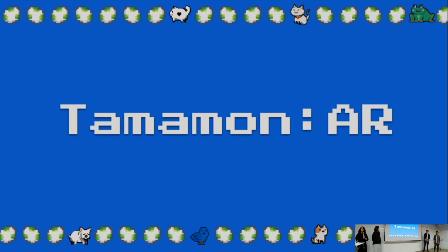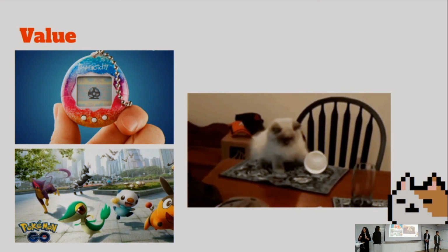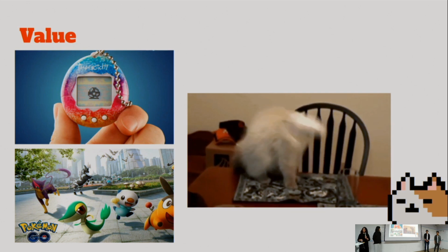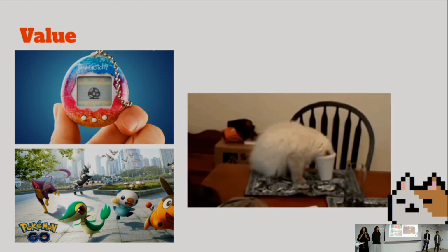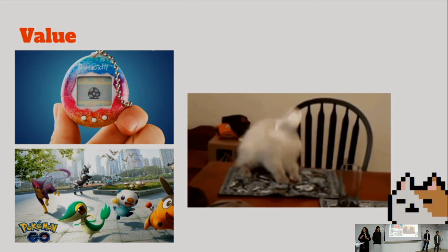So, some of you might be wondering, what exactly is Tamamon AR and what on earth is a Tamamon? Well, let me explain. It is a truth universally acknowledged that people like to take care of cute things, right? That's why Tamagotchi was such a huge success. That's also probably why we all own cats, right? And it's also true that people really like to collect cute things. We don't just want one, we want a lot of them. Like I saw in the news recently, some 77-year-old guy in Italy got arrested because he was going outside to play Pokemon Go. So we take this seriously, right?